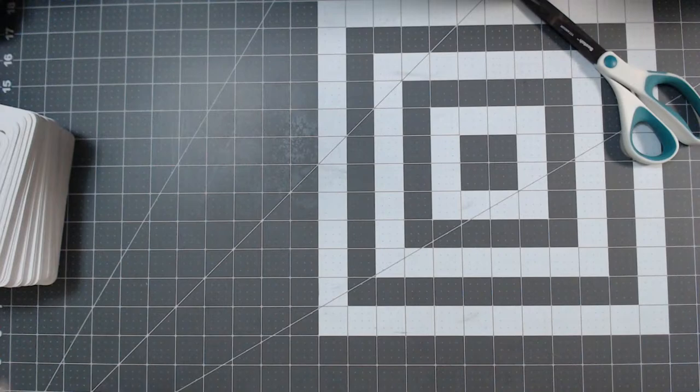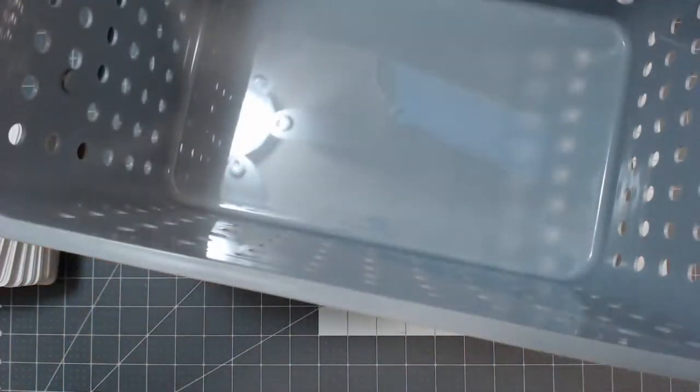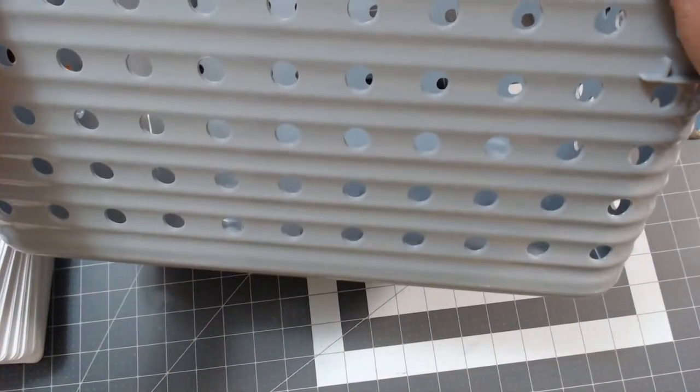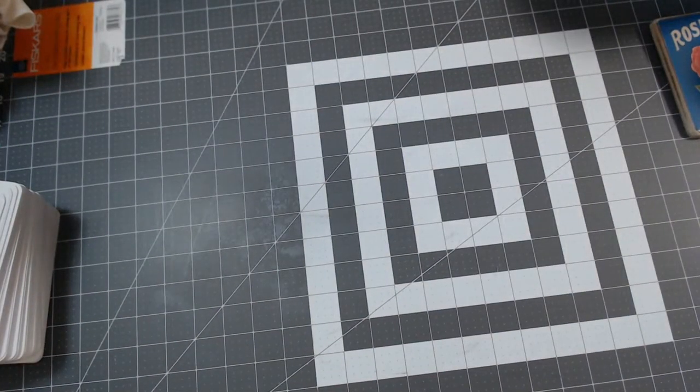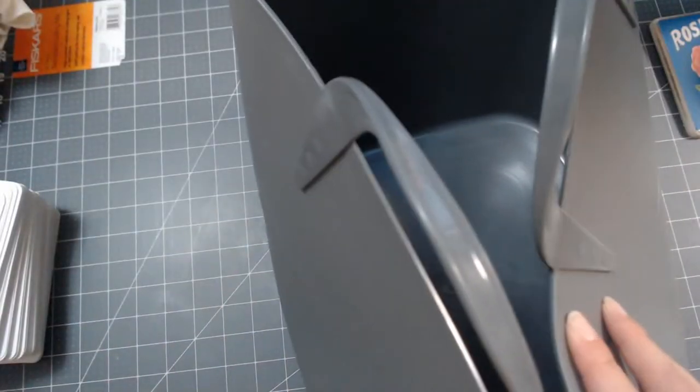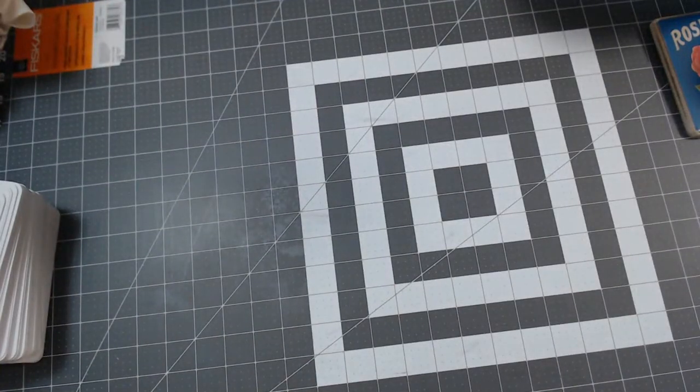I went to Big Lots. That's where I got this basket, which I guess you can't really see that much, but I got this huge gray basket. And then I got this other gray plasticky one. It has these handles. I got these just to organize stuff. I don't even know what.